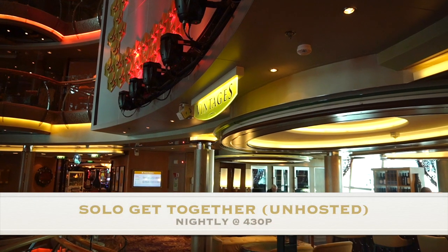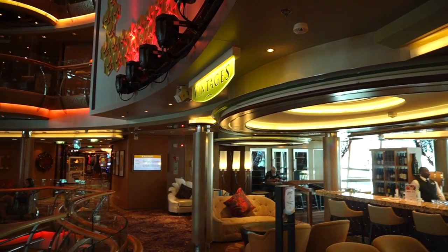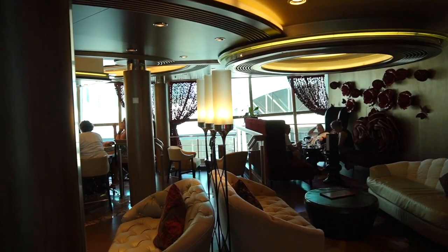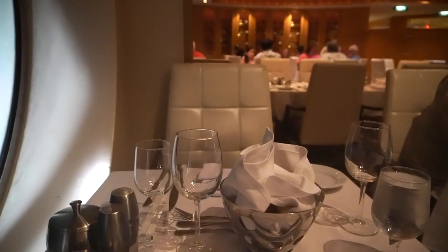Also, I want to stress that there is a solo get-together every night at the Vintages Bar that is located on deck number 6, I believe. And that is where you can meet and probably talk to people and make dinner arrangements, and then that way you're not dining solo. But if solo is what you're looking for, I feel like the table does make a difference because you just want to feel comfortable.